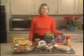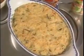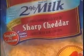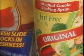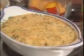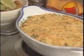The last item is a squash rice casserole, and what makes this lower fat is, again, it uses the fat-free sour cream, it uses the reduced fat cheese. Also, the recipe uses a cooking spray to grease the pan. Other ingredients in the recipe are rice, squash, some Italian breadcrumbs, 1 egg, Parmesan cheese, and the reduced fat cheese.